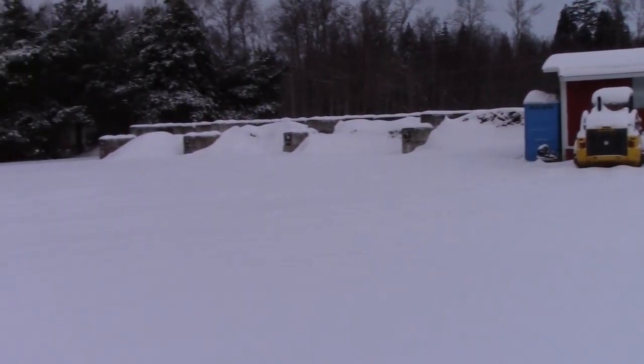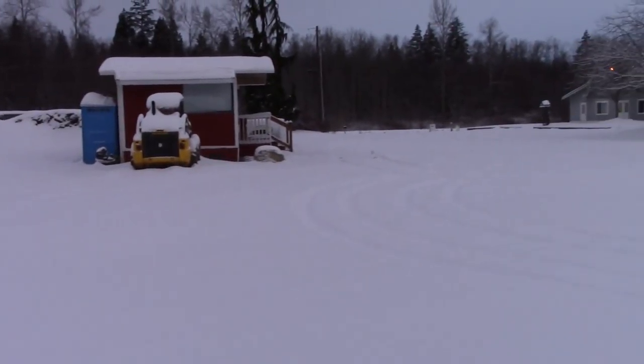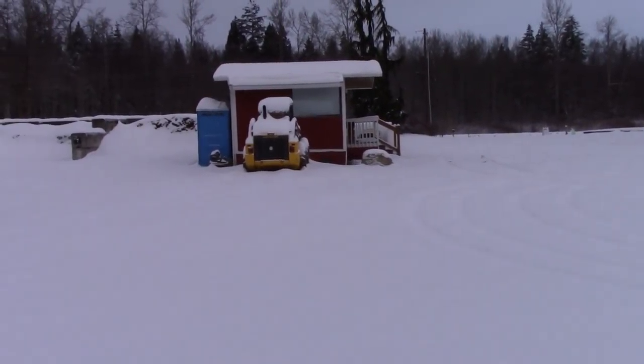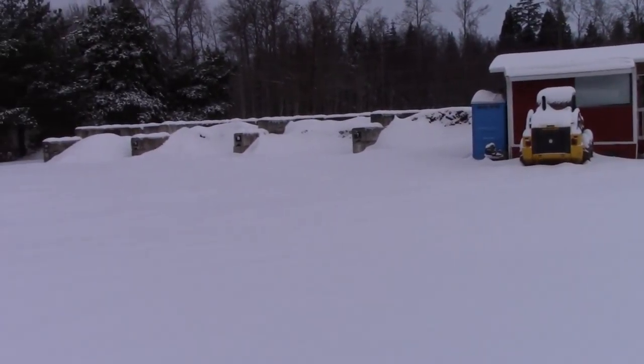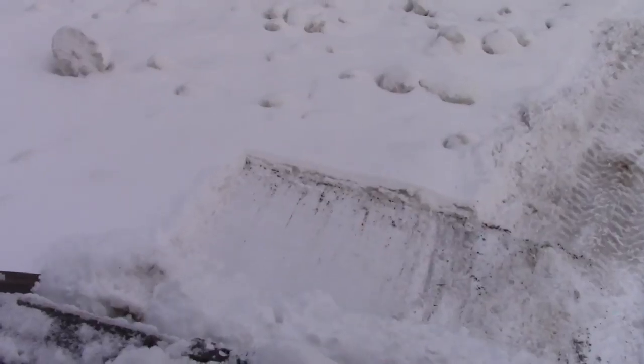7 a.m. at the shop. Looks like it's just gonna be a huge day for landscape materials. Got more snow yesterday and more last night. Now, time to go get some salt and start some snow plowing.